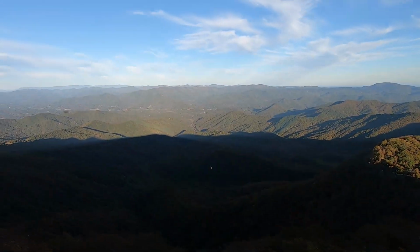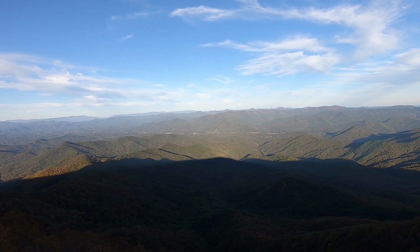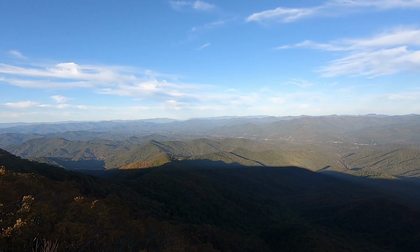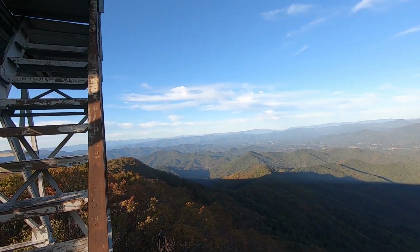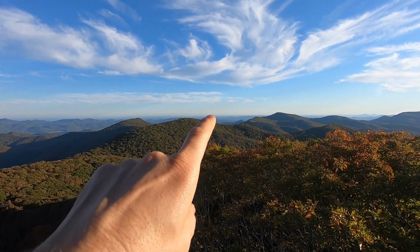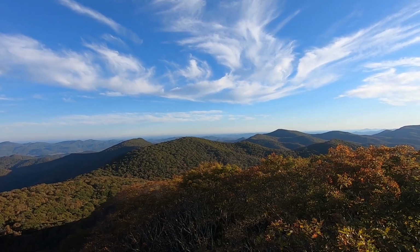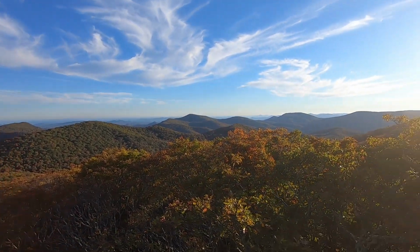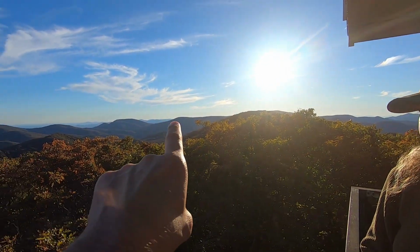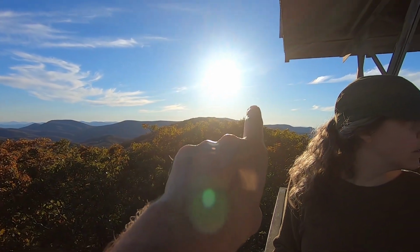What town is that? Oh, that's like Otto. Oh yeah, Otto, that's the highway. 441, is it? Goes all the way to Franklin. Currahee Mountain. Currahee Mountain right there, in Toccoa. Looking south. It's the start of the Standing Indian climb. And that's the peak of it.